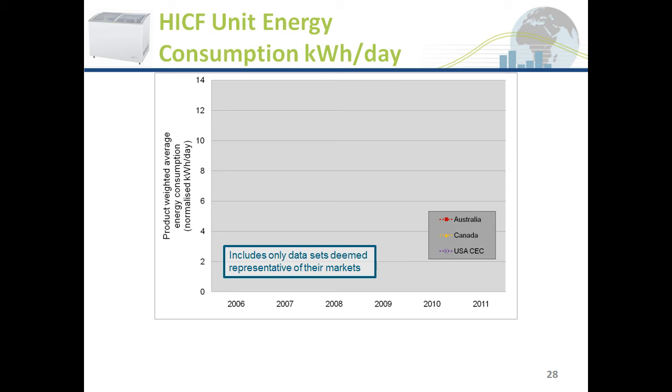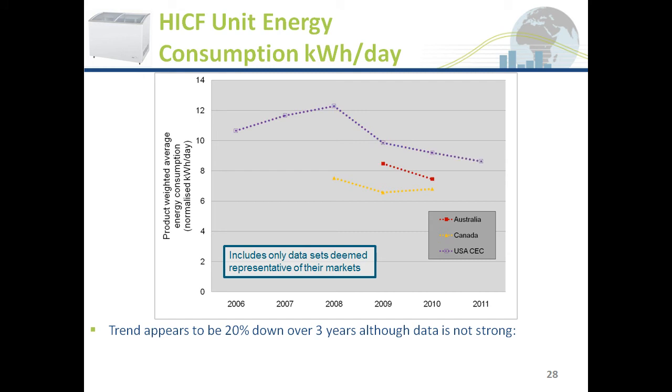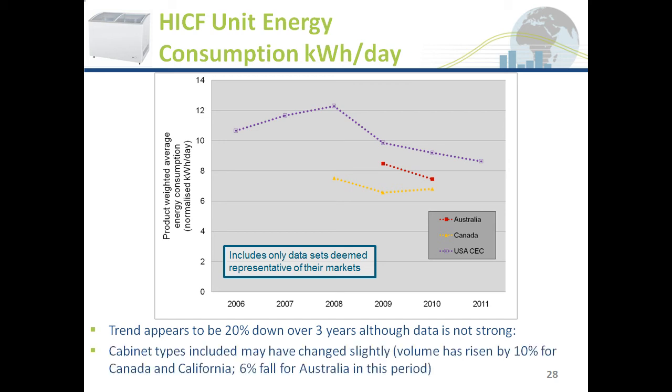The consumption in kilowatt hours per day of these ice cream cabinets is shown in this graph, and we do perhaps have a trend going downwards over time, although the data sets of course are not particularly strong. There does appear to be roughly a 20% drop in consumption over a three-year period. But we have to bear in mind that the mix of cabinets in each dataset may have changed slightly over that time, and we have had some variation in the average volume of cabinets over that period as well, which will slightly alter the trend that we see.